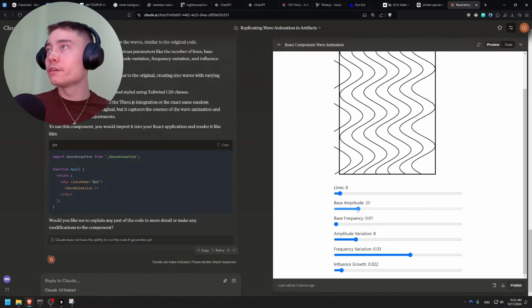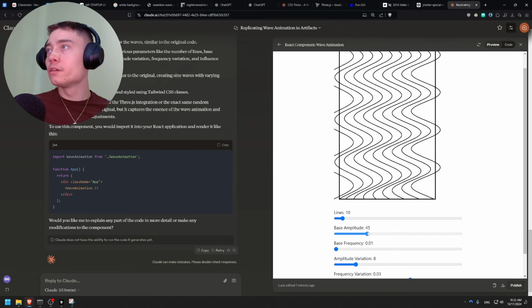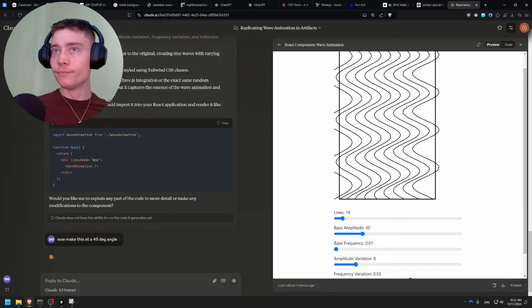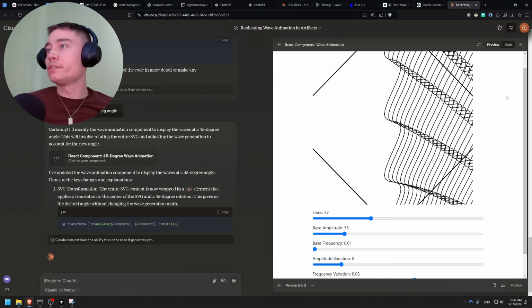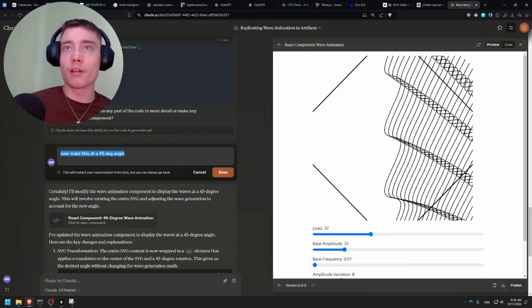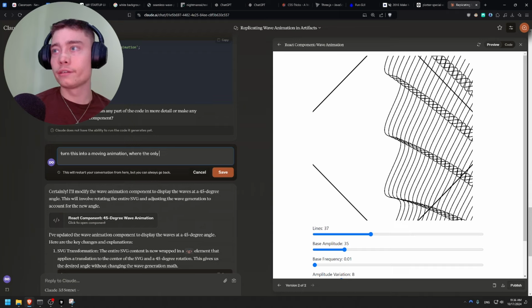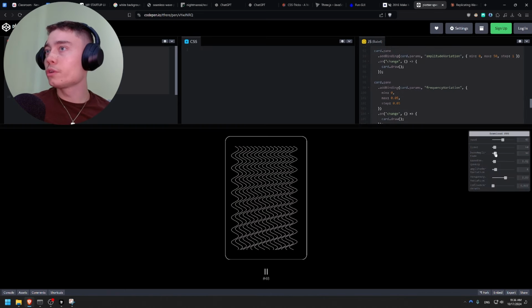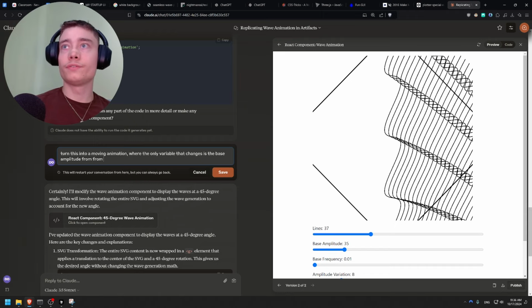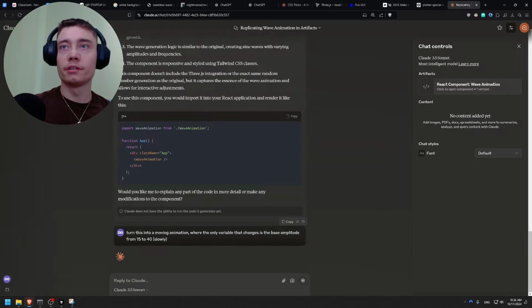Ooh, okay. Now make this at a 45-degree angle. Okay, this is actually cursed. Let's go back. Whatever. I'm gonna change this to turn this into a moving animation that slowly changes the base, where the only variable that changes is the base amplitude from, let's see, from 15 to 40 slowly. Okay.